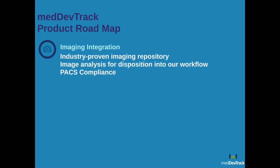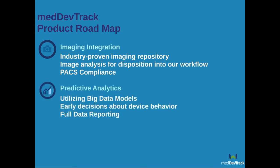Imaging integration. Integration of an industry-proven imaging repository for analysis and reporting. The imaging system will support pre-surgery diagnostic images, initial implant, and all subsequent follow-up, meeting radiological and photographic standards and PACS compliance. Predictive analysis. Predictive analysis uses big data models of time series data to support early decisions about device behavior. The analytics engine takes the data from the entire life of the products as they are being tracked.